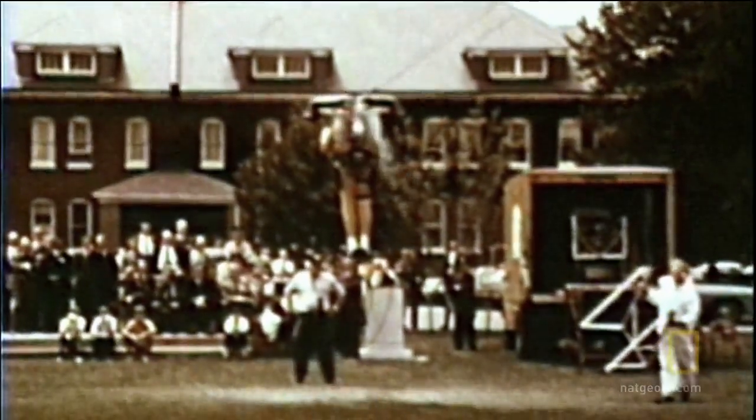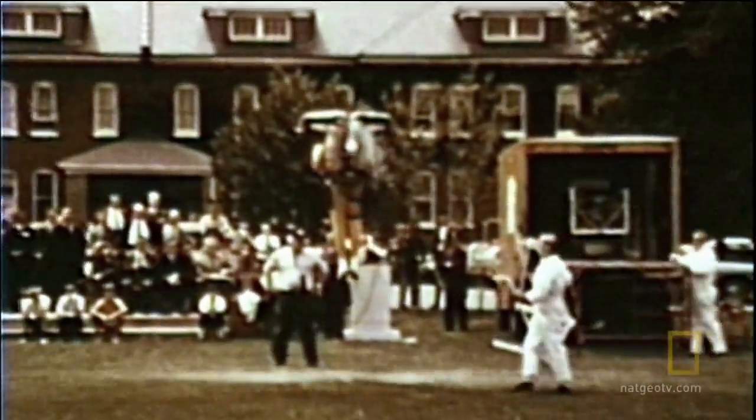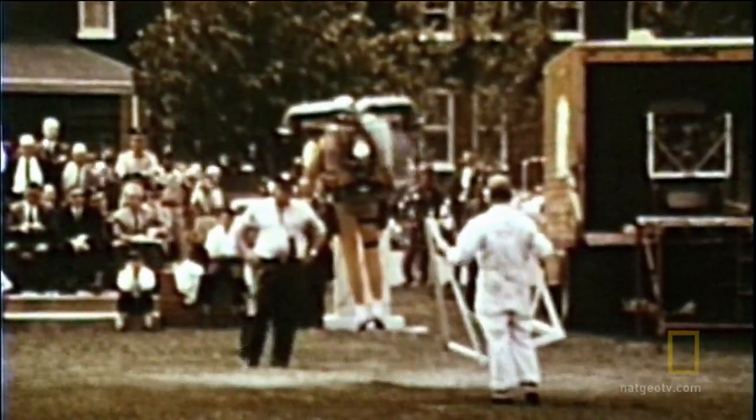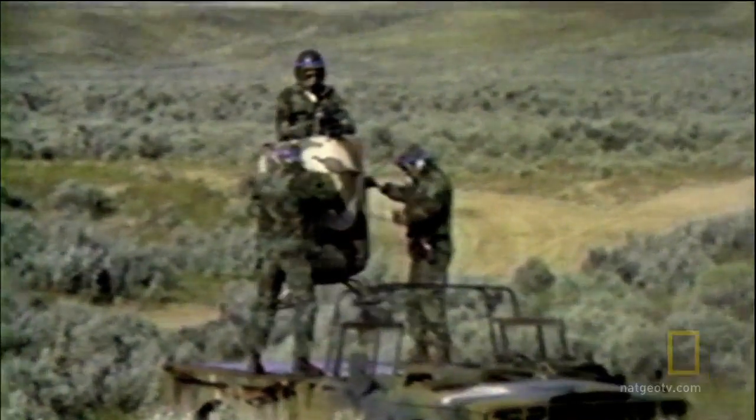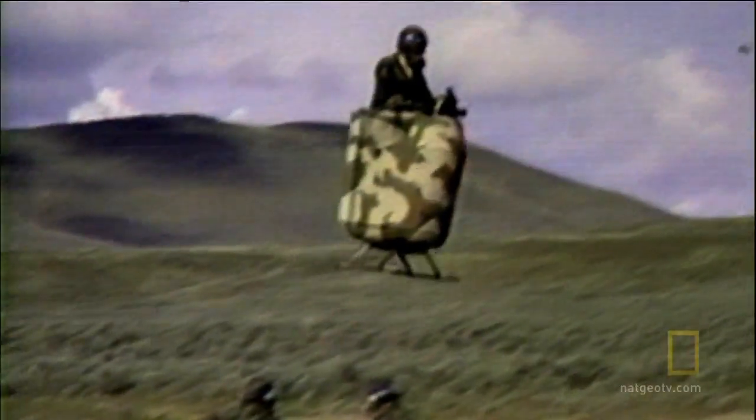he could point to some leaf he was going to pick up. And he did fly up in the tree. This tree was like 60 feet tall. And he went over and picked a leaf off. The jet belt spawned a series of prototypes that looked more like James Bond than G.I. Joe. But the military lost interest in these magnificent machines.